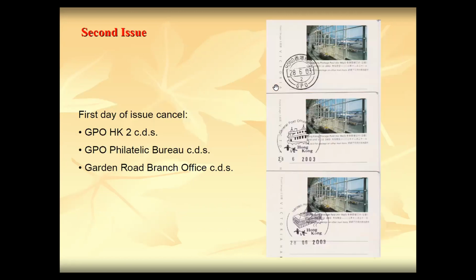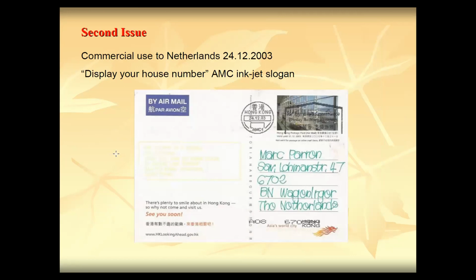This is the first day of issue, June the 28th, with a different postmark to the GPO postmark. This is a handbag postmark from the counter, and then of course the Philatelic Bureau, and this is the Garden Road post office, now closed, of course. These are hard to find because a lot were supposed to be sent abroad. The ones used abroad may not be easy to come by because, one, they don't look attractive; two, they've got no stamp on them. People just chuck them away, thinking they are just printed circuit or something.